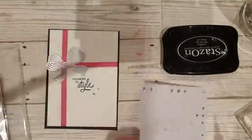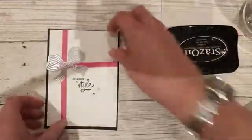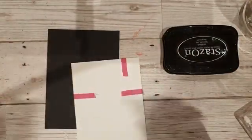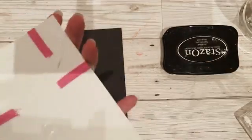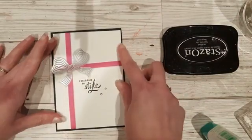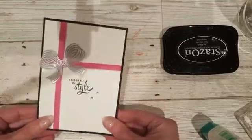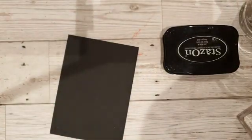There we go. Okay, so then I'm going to glue this to our black piece. There we go, and then I'm going to pop it up onto our card base.